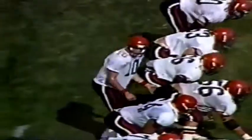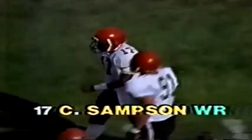Third down, 19. Phil Smith back in there. He sets out wide to the left as Koeffler back to pass. Sets up. Fires. Long. Clinton Sampson. Oh, he drops the ball at the 25-yard line. Right in his hands. Sampson had beaten cornerback Les Brown. Great pass by Koeffler. So, incomplete pass brings up a fourth down.